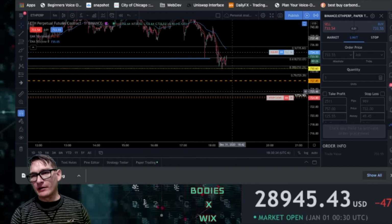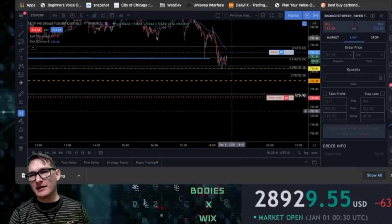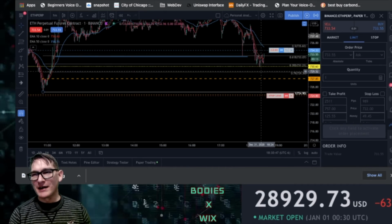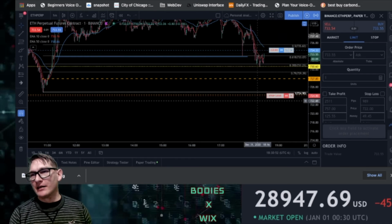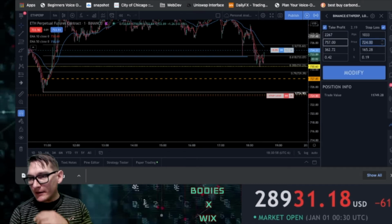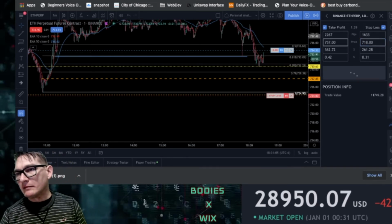And who knows? The only thing about smart money is that sometimes it could get to those areas and it wicks right through it, because it knows your stop loss is there. So I might want to put it a couple dollars below that, just in case it does get a wicked wick, so it doesn't hit my stop loss. So let's just go ahead and do that. Why not? Let's go with 718. I'll monitor it closely just in case.